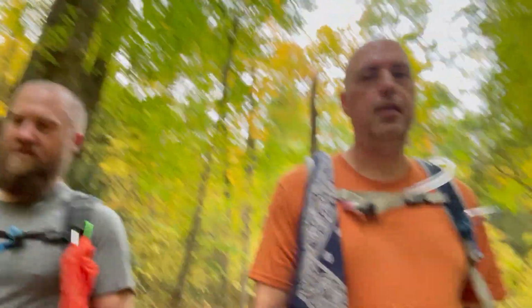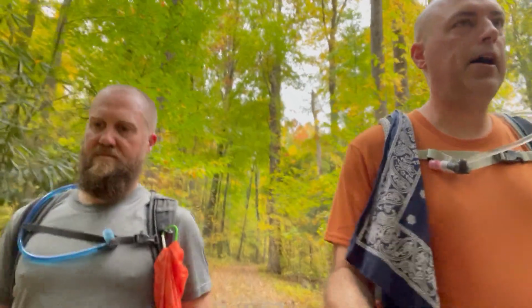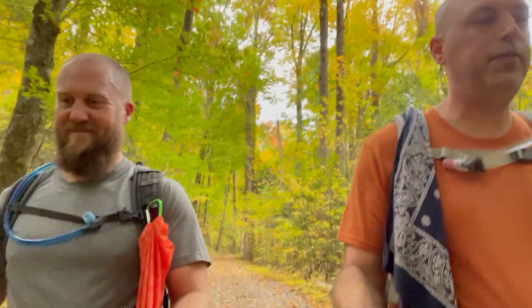Hey guys, we are nearing the end of our marathon day, going from Newfound Gap all the way back to Cosby here in the Great Smoky Mountains National Park. Absolutely gorgeous day. It was cloudy, which kept the sun off of us. Temps seemed to be just right for us. The colors were beautiful. Lots and lots of views. A long hike though.